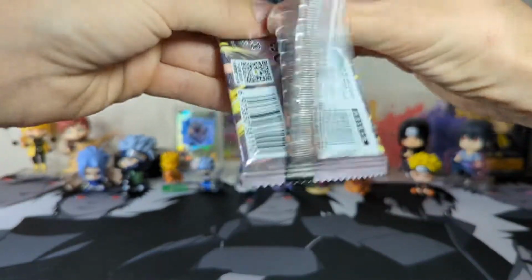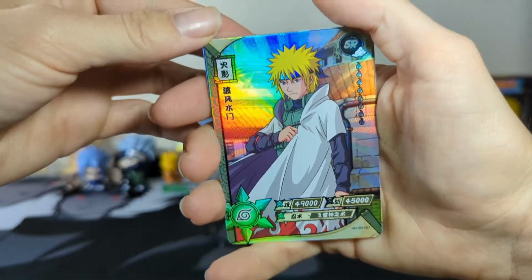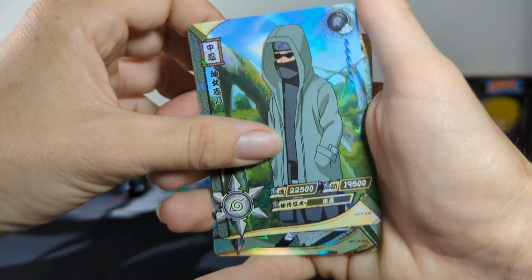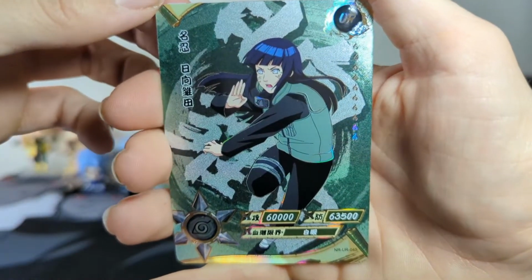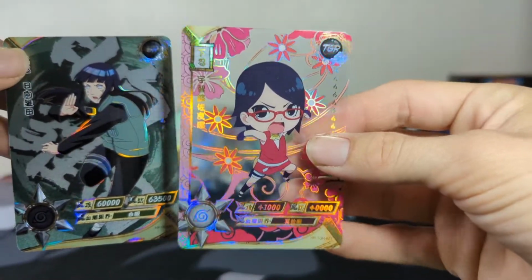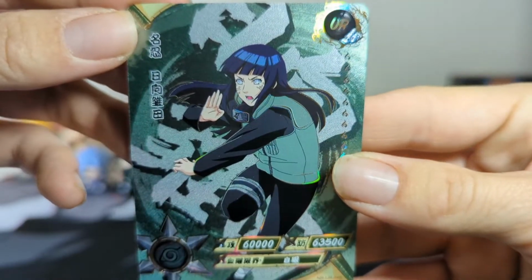Here we go. Alright, so we got the 4th Hokage, Minato Namikaze. We're looking at Jugo. We got Shino and an Ultra Rare. Yeah, here we go, you guys. Hinata. And it looks like we got Sarada? But more importantly, Hinata.